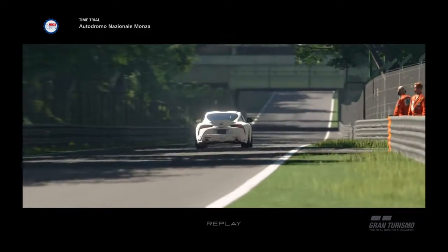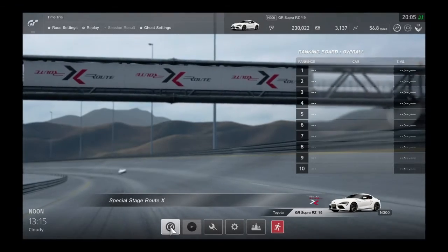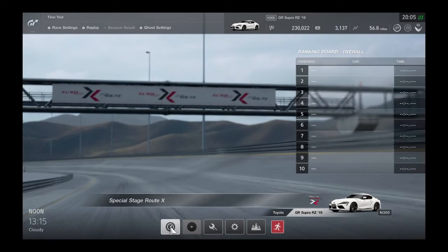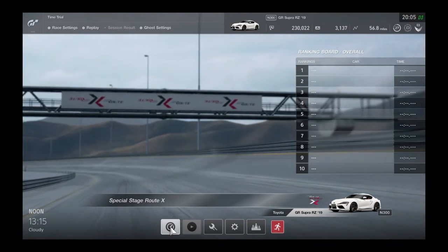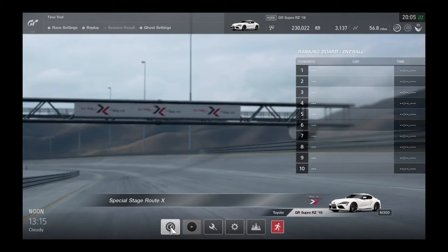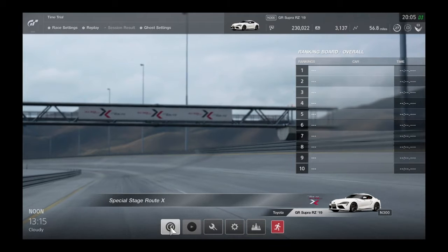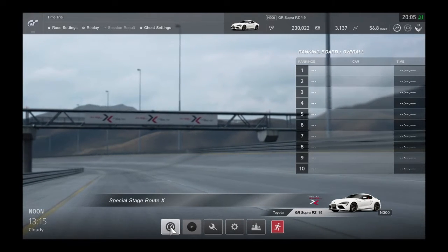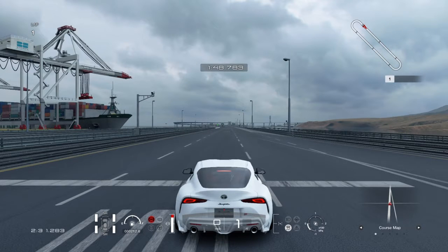On to the drag race. The way we're going to do the drag race is seeing how fast the car can go from 0 to 60 and then 0 to 100. Whichever car can do it the fastest is going to get first. So let's start off with the GRRZ. Now I can't pull a timer up on screen, but I do have a timer pulled up on my phone. So you're just going to have to take my word for what time they get.